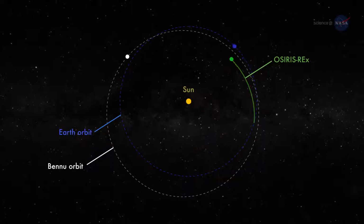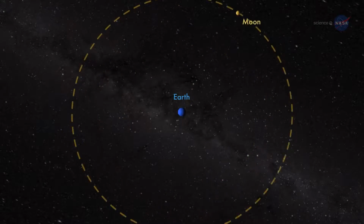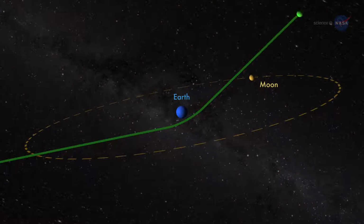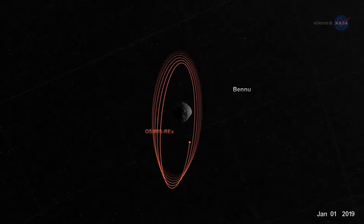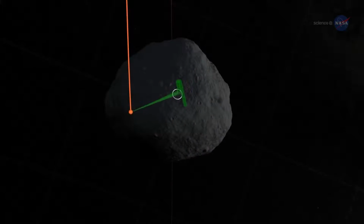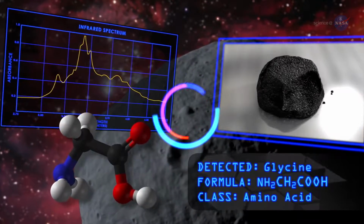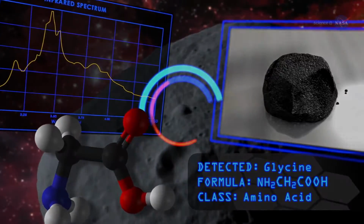To get to Bennu, OSIRIS-REx will perform a series of deep space maneuvers, first orbiting the Sun for a year, and then using Earth's gravity to be slung towards the asteroid. The spacecraft will spend a year flying in close proximity to Bennu, its 5 instruments imaging the asteroid, documenting its lumpy shape, and surveying its chemical and physical properties.